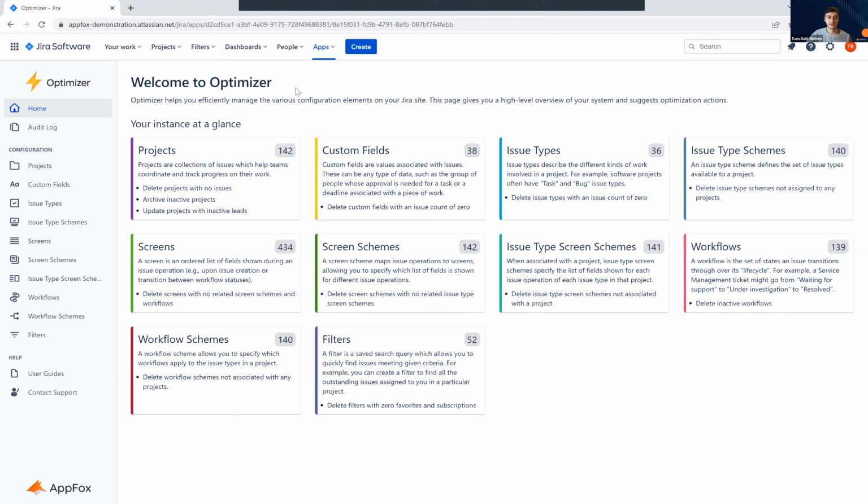So it can be quite a challenge, as my colleague Akshar mentioned earlier, in native Jira, having to navigate through multiple different admin panels or running various different scripts to get this high-level overview of what's actually in your Jira instance. So that's the aim of this page. For each of these different objects or configuration items in Jira, we have a tile showing the number of objects of that kind in the instance, as well as a few different suggested actions to help clean up your instance for each of those object types.